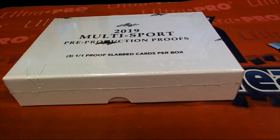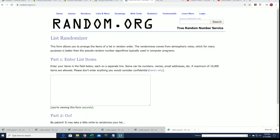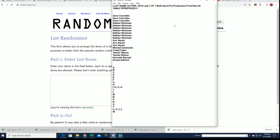All right, I'm looking forward to seeing what comes out of this pre-production proof box spring. Good luck, everybody. First, we're going to find out who gets which last name letter.